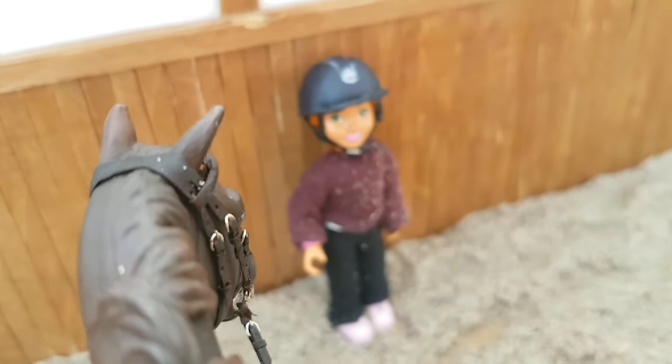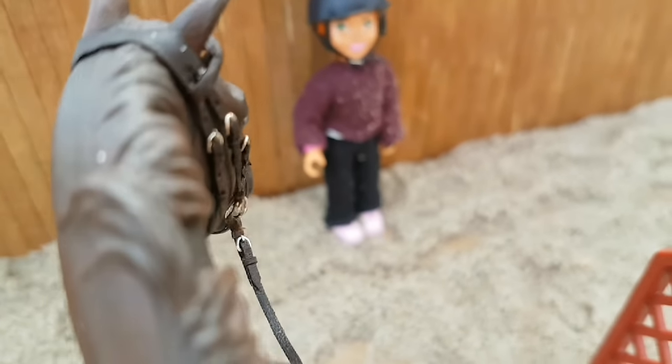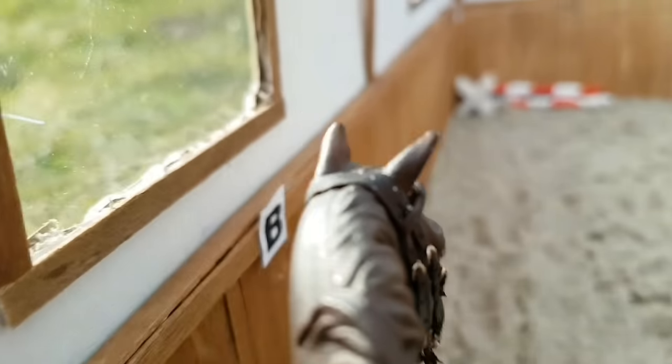Astrid suggested that I should get more organized before the jump and really sit back and count my strides. This time I got him a lot more collected and I felt more in control before the jump. The jump was lovely and he was such a good boy. I gave him lots and lots of pats after.